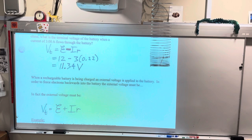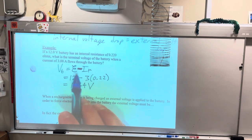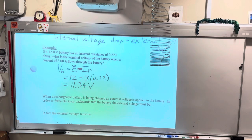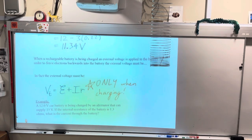Now, it depends whether you're mathy or real worldy. If you're real worldy, you're going to use this formula, but if you're mathy, you just use the same formula, but what's the I going to be? Negative. Yeah, that's right. Thank you, Sophia. Because it's going against the circuit, you make it negative and then you add it anyways. Only when charging.